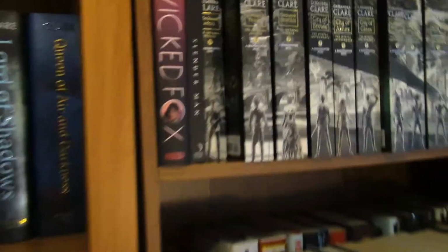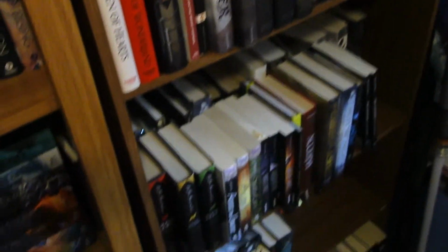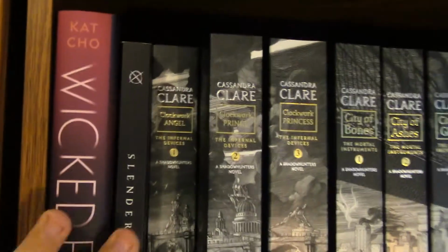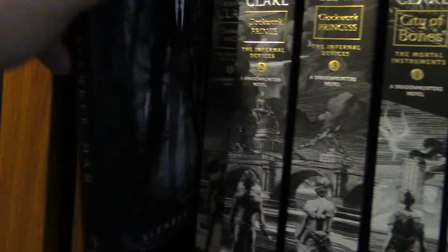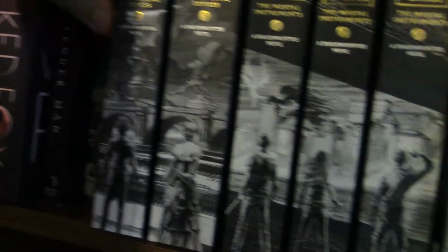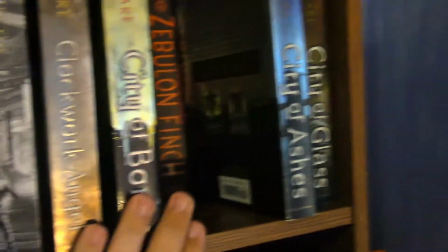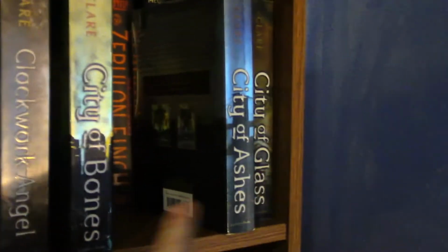Now onto the final shelf. This one is actually my grandpa's shelf, and so I treat it with care. Ooh, I actually kind of like this spot. It's actually kind of cool. This shelf is the oldest shelf in my room, and also the mishmash of stuff in my room. I have The Wicked Fox, Cat Show, Slender Man, which is written by an anonymous author. And then I have the new covers, Infernal Devices, and the Mortal Instruments, and also my paperbacks of Clockwork Angel and the Mortal Instruments.